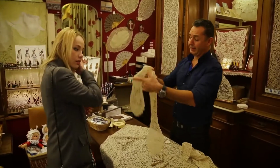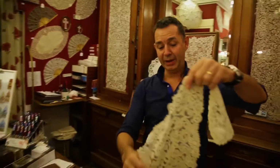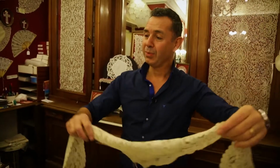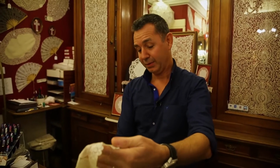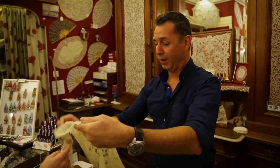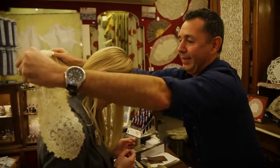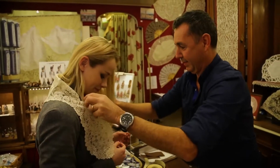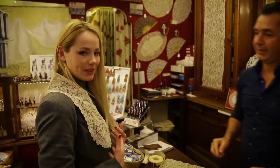Here you are. This could be known as an antique. Such things were worn by women of high society from the middle of the 19th century to the beginning of the 20th. This is a one-piece lace that was worn on the shoulders. You can try it on. Okay. Very nice. I don't feel a thing, but I can feel the price.